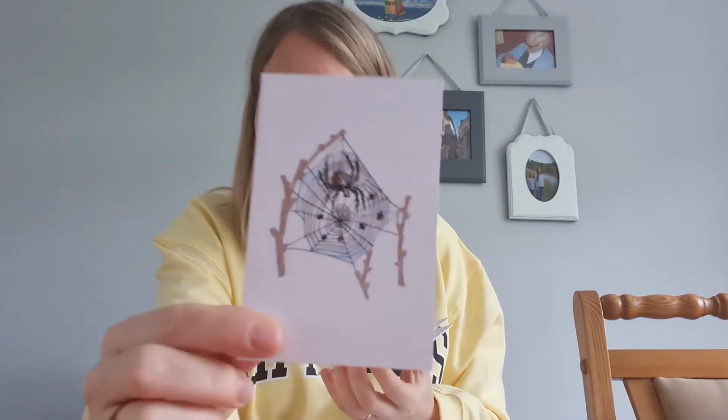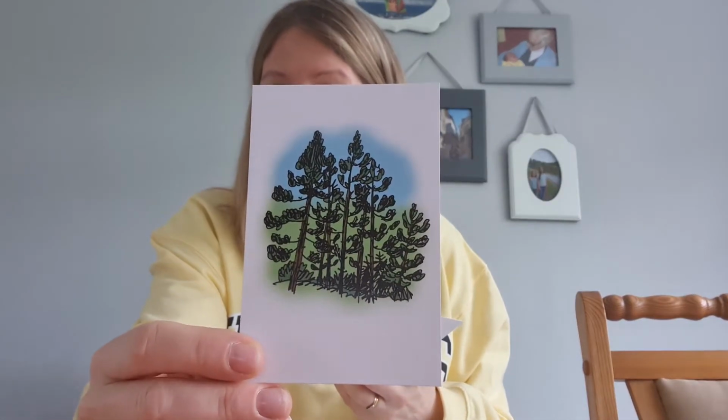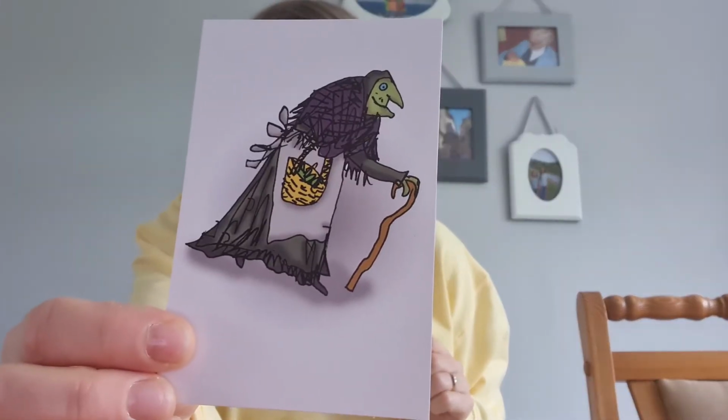Now, I've got some picture cards with words that begin with W on them. Let's see if you can shout out what they are. What is that? Can you see it? It's a web. Ooh, a lot of trees together make a wood. Oh, somebody's looking out of the window. And ooh, she looks a bit nasty. A witch.